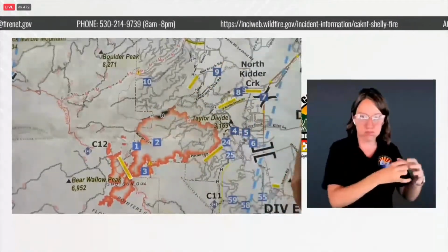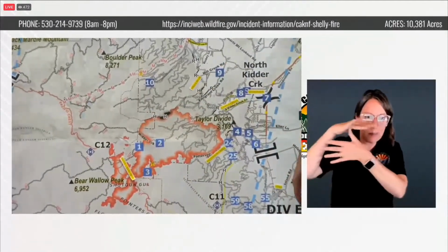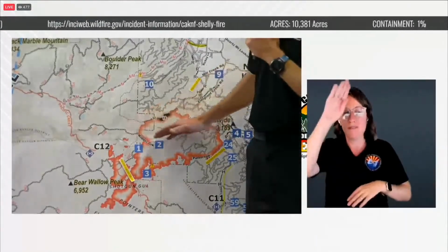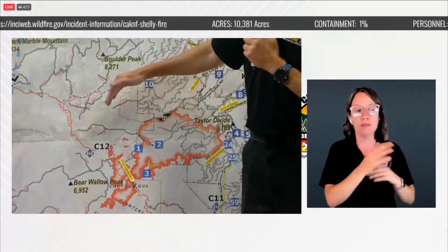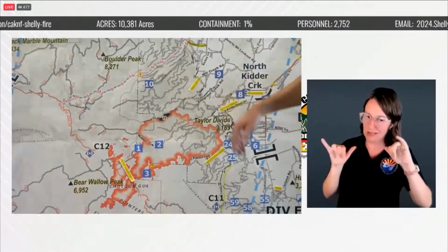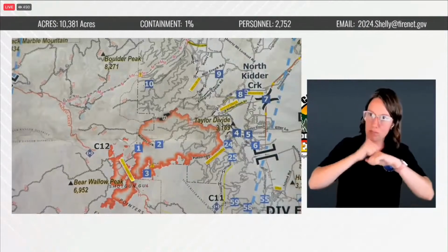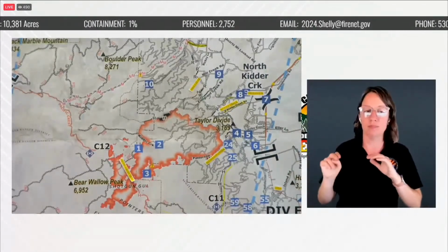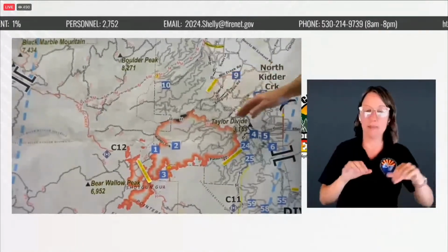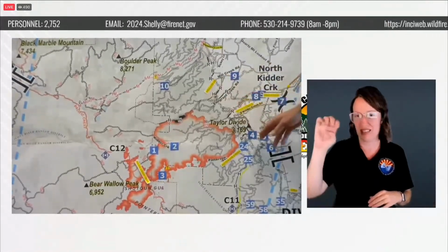We're hitting it with fixed-wing air tankers and with helicopters, with the plan to put firefighters in there to secure that line and put it back up on this ridge, and the plan to move it back out that way and come back down into the wilderness and secure edge in a full suppression strategy over the north and west end of the fire.